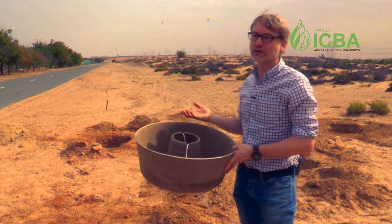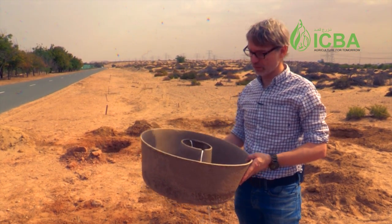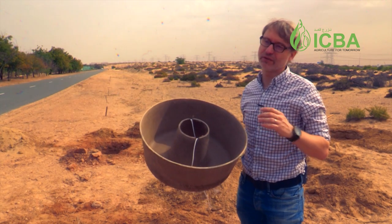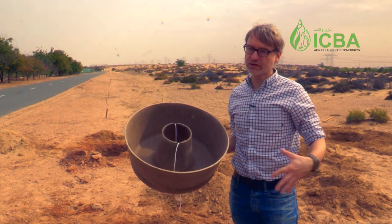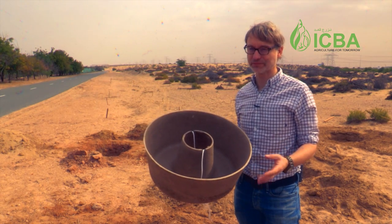So the tree will not die, which is of course the cause of the mortality in the first year of young seedlings: insufficient water. It will stay alive, but it will not be getting lazy and dependent on the water that we give them. So the trees will still make long, deep, wide and fine roots to find nutrients and to find water in the soil.